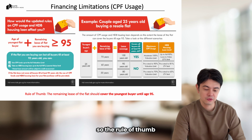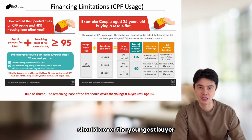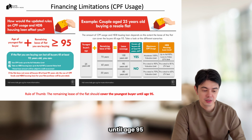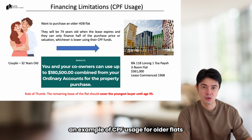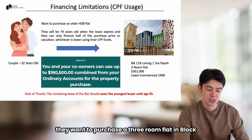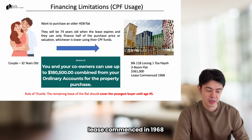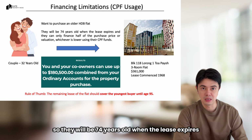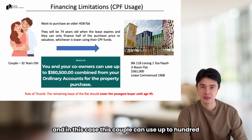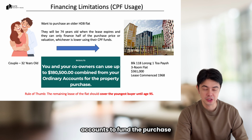So the rule of thumb for this guideline is that the remaining lease of the flat should cover the youngest buyer until age 95. An example of CPF usage for older flats: let's say this couple, both of them are 32 years old, want to purchase a three-room flat in Block 118 Toa Payoh, and the purchase price is 361,000. Lease commenced in 1968. So they will be 74 years old when the lease expires. And in this case, this couple can use up to 180,000 from their CPF OA accounts to fund the purchase.